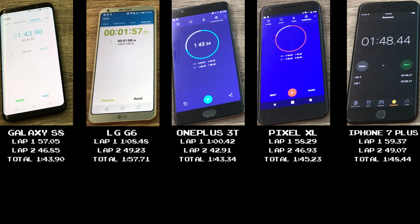The 5-second difference between the 3T, S8, Pixel XL, and 7 Plus shows just how close these flagship phones can be when running everyday apps, not to mention the human error factor. If you're not a heavy CPU or graphics user, all of these flagship phones will suit you just fine when it comes to performance. I will note that when running this test, the G6 had considerably more lag than its competitors, and seemed to be running the hottest temperature-wise.